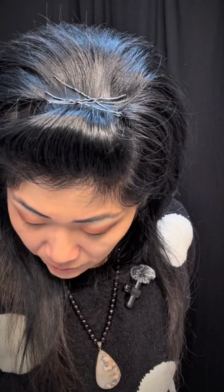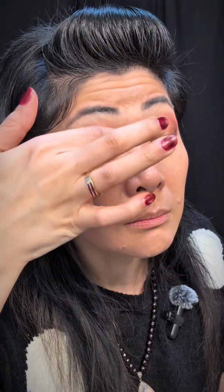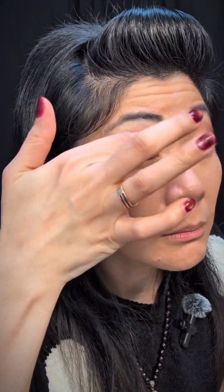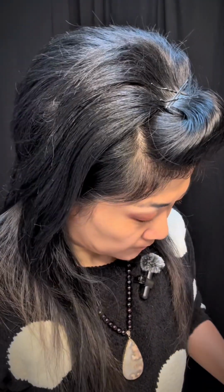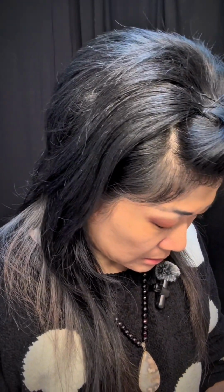Okay, now I need a silicone brush. Let's just smooth this out a little bit. Okay, now same thing on the other side. Silicone brush. Okay, just a little bit more. I just want to deepen up the outer corners.